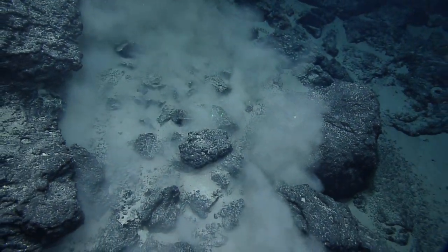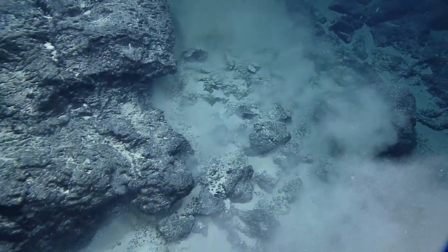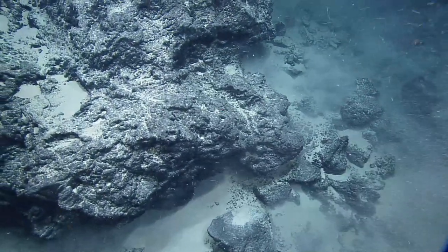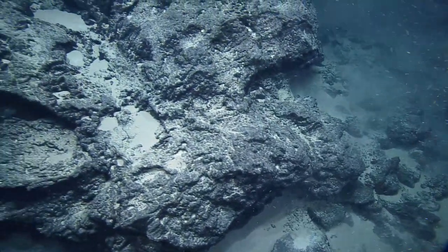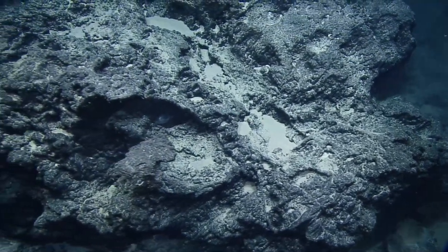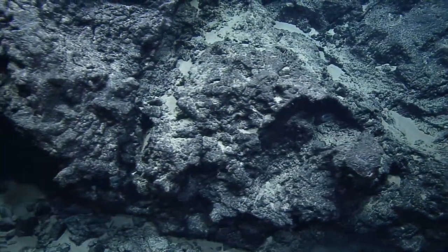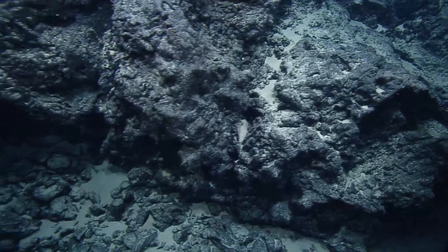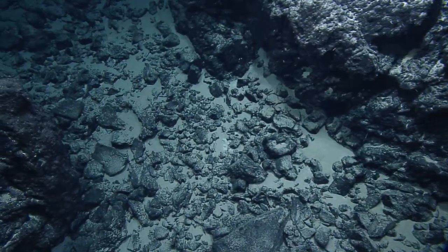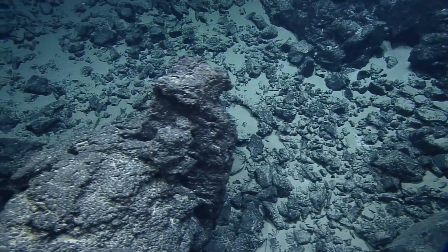Why am I not moving? Oh, there's a giant boulder. I can't lateral. What do you think these big carve-outs are? That's interesting. Again, I think it's just the lava coming out, but it's weird how you see a little plateau that solidified by itself.